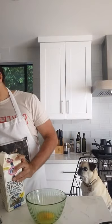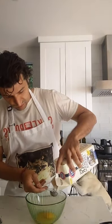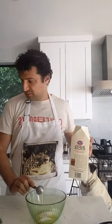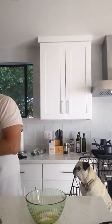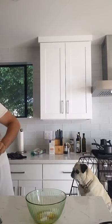So, 2 egg yolks, and we need sugar. We're going to toss in 1 tablespoon of sugar. Drop of vanilla. All right, nobody forgot about you.